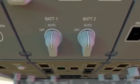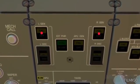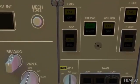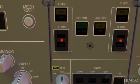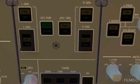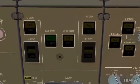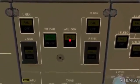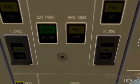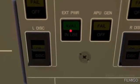Battery knobs control onboard battery packs 1 and 2. The left and right gen switches toggle engine-driven electrical power generators. Each has a protected disconnect switch to disconnect the generator shaft from the engine if, for example, leaving a malfunctioning generator connected could lead to engine damage. The APU switch can disconnect the auxiliary power unit from the system in case of an electrical fault. The EXT switch allows crew to toggle the external power connection.